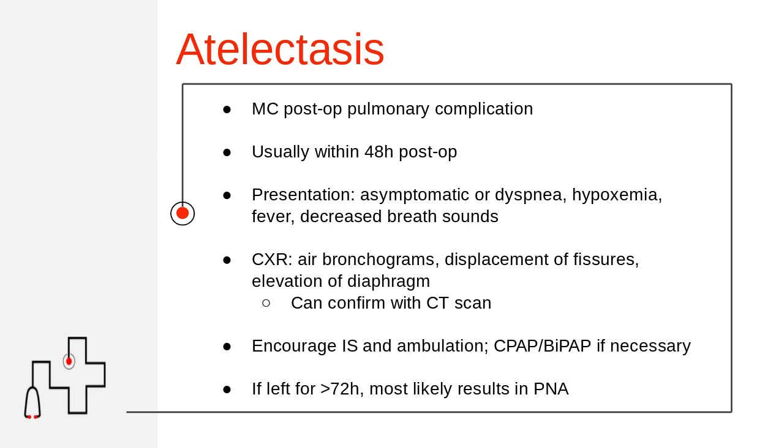So atelectasis, this is the most common postoperative pulmonary complication. If you guys remember, atelectasis is basically just closure of pockets of the lung, in layman's terms. That's usually what I tell my patients. There are areas of your lung that are not fully inflated. This usually happens within the first 2 days. It's very common, especially in my world, the cardiac surgery world.